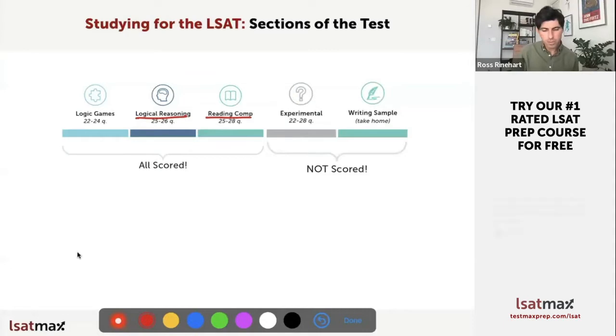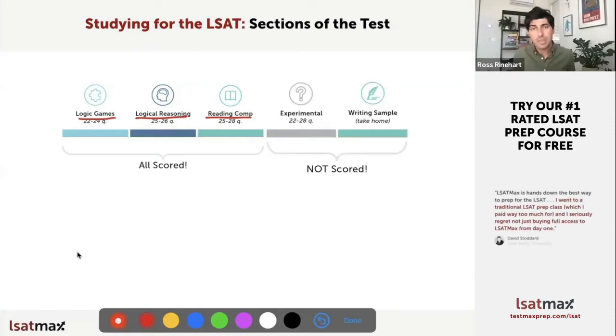Last one is the logic game section. This is a weird one that throws people for a loop, and it's likely something you've never encountered if you haven't taken the LSAT before.